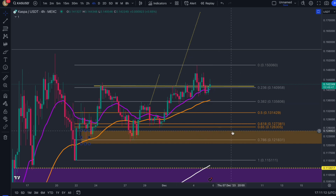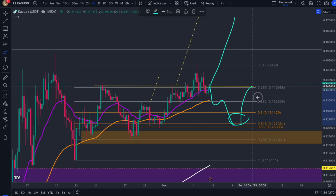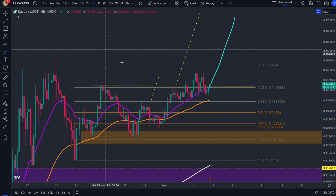Again, you can fall through it and you'd be totally fine, but we're stalling off the process of getting up to that target, which is how we should be getting up there right now. So essentially, if you fall underneath this, you could still catch support within the golden pocket, reclaim all those levels, and then continue higher. So it just prolongs the inevitable, essentially.